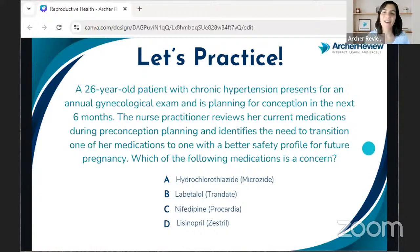I know it. You guys are going to do awesome, not only for your boards, but when you enter clinical practice. So we want to avoid those ACEs and ARBs. Definitely, she's okay on the labetalol and nifedipine. Hydrochlorothiazide's okay too, but we do not want her on that ACE.